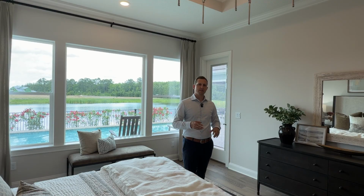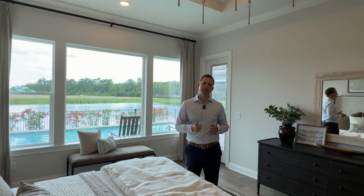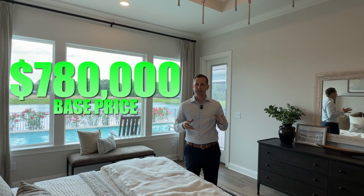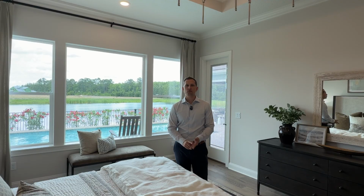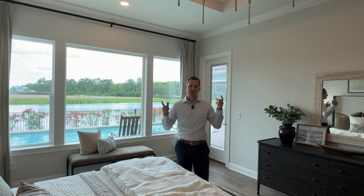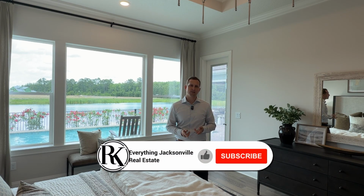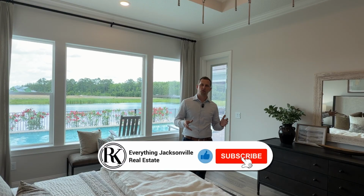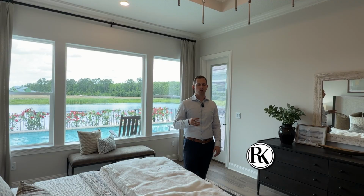But getting back to the price and incentives, because again, I know that's what you've been waiting for. The price on this one specifically, the base price, is sitting around $780,000, roughly. That's not going to include your lot premium. It's not going to include your structural design center finishes. So a lot of what you saw today would obviously increase the price of this specific floor plan. So again, if you want to know what it is right this second, because it always is subject to change, reach out to me. If you really want to know what you'd be looking at for this specific home in this specific neighborhood, I can go over all that with you on a phone call.